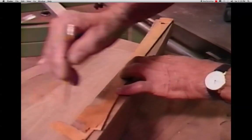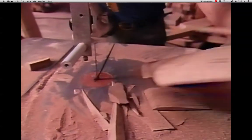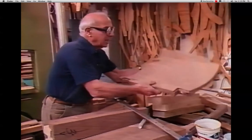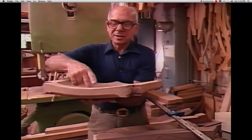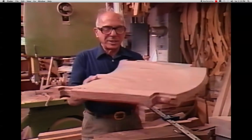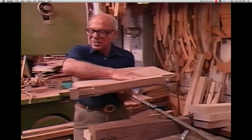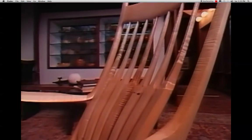I do not use jigs, it's all just eyeballed. And each one will be a tiny bit different, but that gives it a little bit of, what is the word that I want to use? Each chair has its own characteristics. In this particular chair, it's cut out with a bandsaw. And you can see here, at this point here, it's only a half an inch thick. And it makes for a wonderful sitting. When you slide into the chair, it makes you draw back into the lower part where you're up against the spindles, and it gives you very good lower back support.